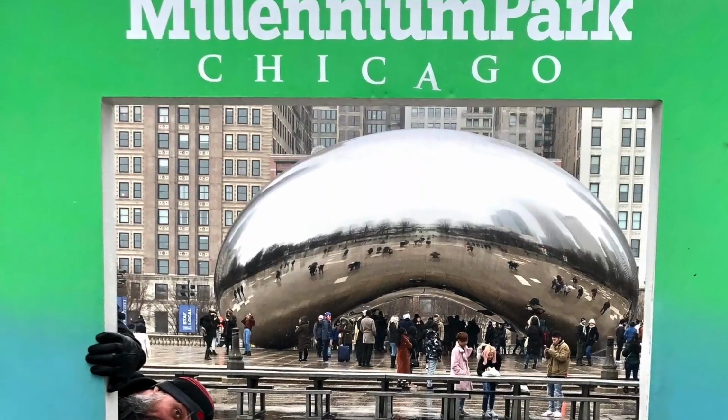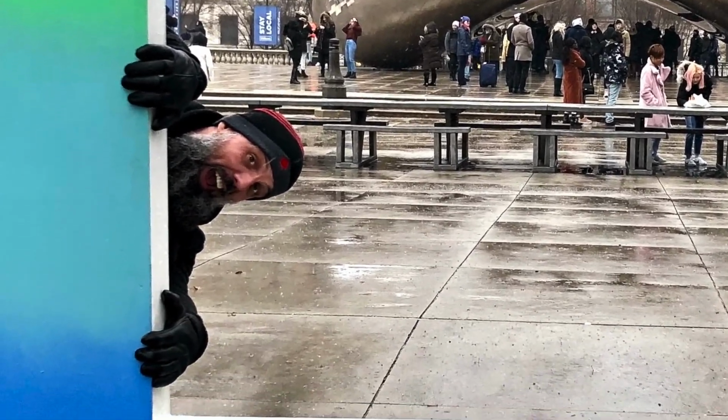Molson Coors has its headquarters in Chicago. I've been there. Look, that's me in Chicago. And it was formed in 2005 when Molson of Canada joined Coors of the USA, and they became Molson Coors.